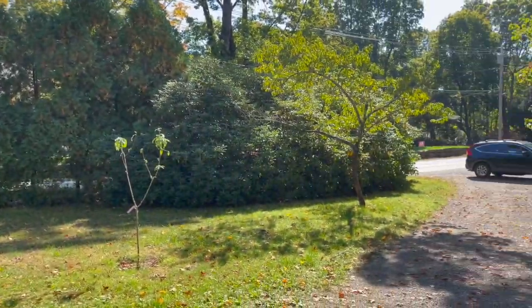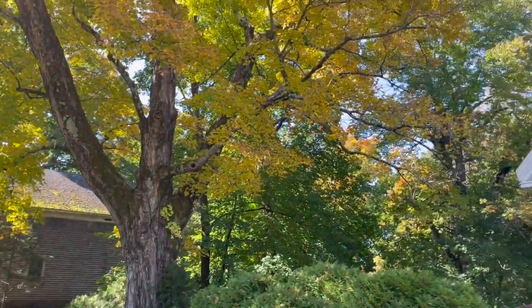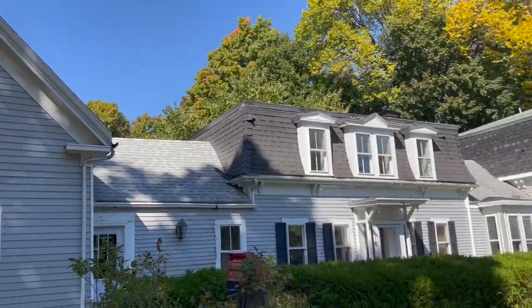I would like to mention that you're welcome to admire this house. However, please stay on the road on East Street. This is a private residence and nobody wants to be bothered.